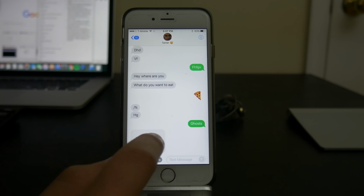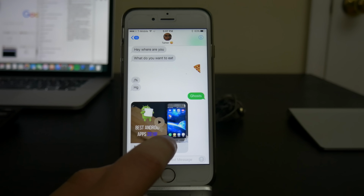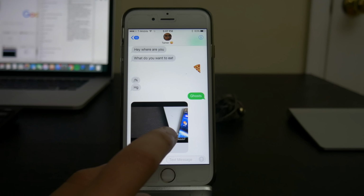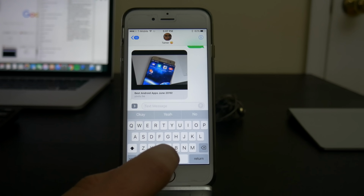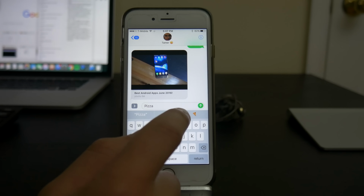Now, the feature that I really enjoy from Messages is the rich links feature. Now, when you send a link, you're no longer wondering what the link may be about, as it will give you a preview of the link either through a graphic or a video. For example, if I send a YouTube video link or someone sends me one, I'll be able to play that video directly from my message without ever having to leave the Messages app.